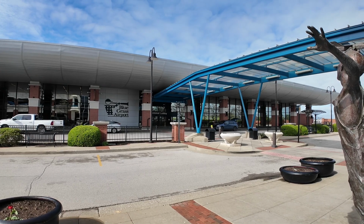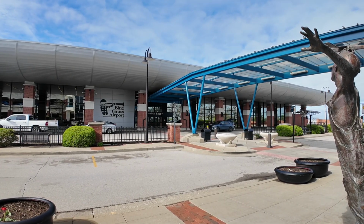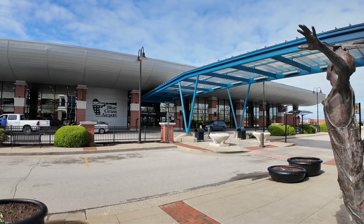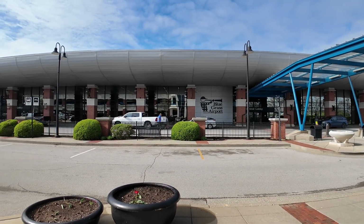Little view of the Bluegrass Airport terminal lobby over there in that direction. So today's the day that Jenny is going to go back to Taiwan for a little while. The storms that came through actually delayed the flight a few times, so we had to rebook the flight 3 times. Just give everybody a little look at the Bluegrass Airport.